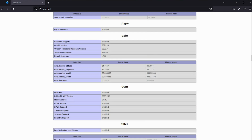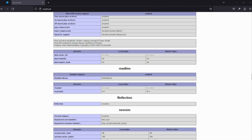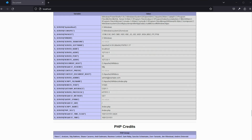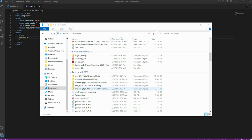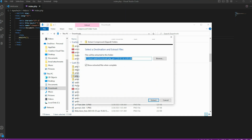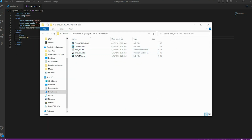Look at that, we have not installed Phalcon and PSR. There is no PSR extension. Now I will install the PSR extension. I already downloaded PSR. Our PSR version is this. Unzip this, extract and extract. Replace the file destination. Copy these two files.